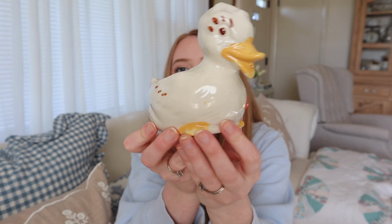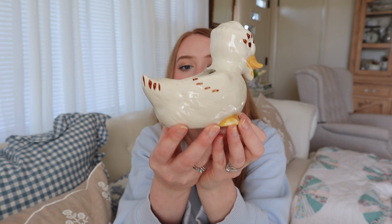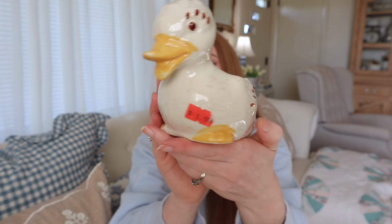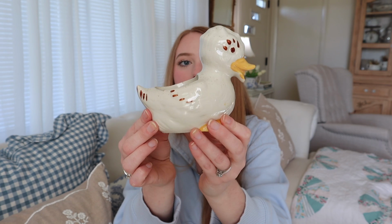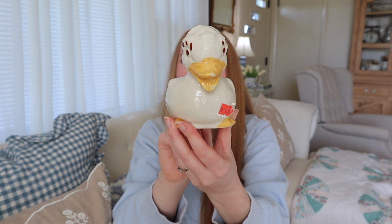Next I found this really adorable little duck planter. I normally only see these little planters at peddlers malls or antique stores, so I was excited to see this at Goodwill for $1.99. How precious would this be with a little succulent or plant in it? It's just the perfect little vintage planter. I love ducks, so I thought this was just precious.